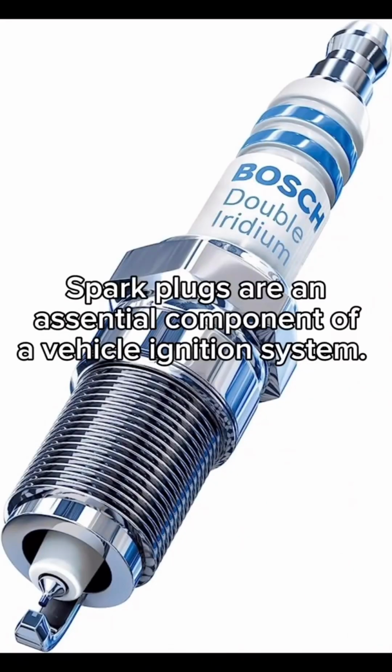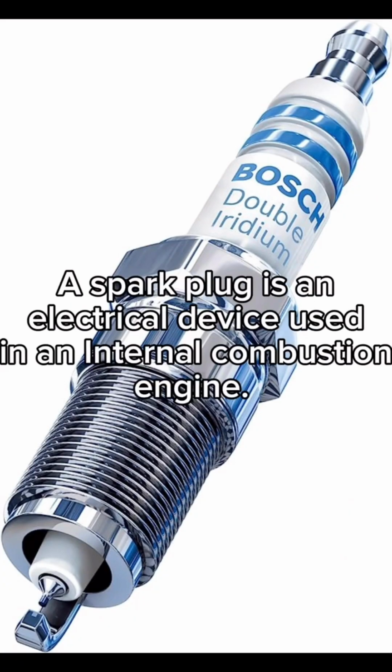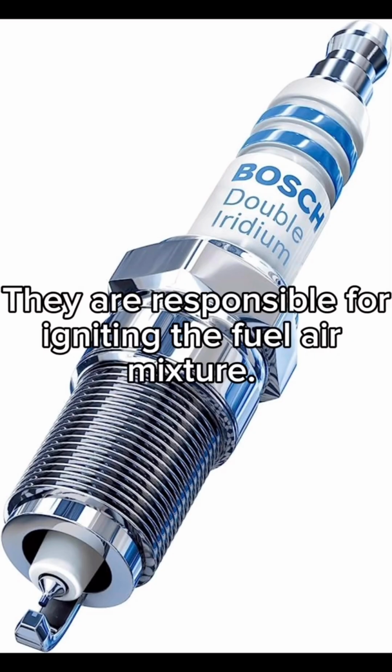Spark plugs. Spark plugs are an essential component of a vehicle ignition system. A spark plug is an electrical device used in an internal combustion engine. They are responsible for igniting the fuel-air mixture.